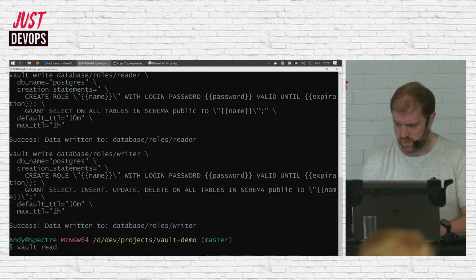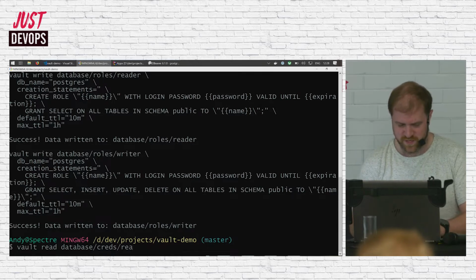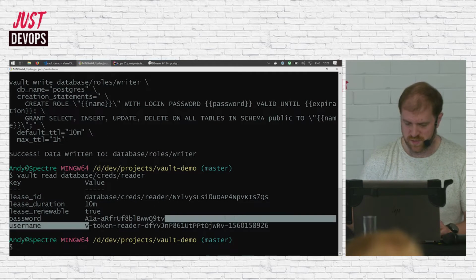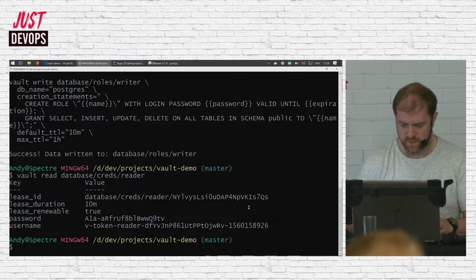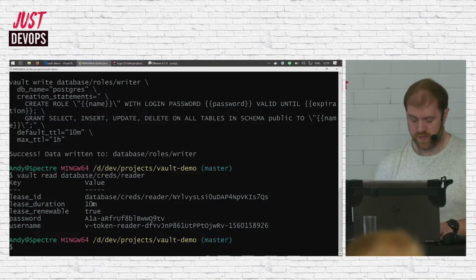So I'm now going to ask Vault to read database/creds. And now I can't read the end of my writing, so I think we're going to generate a reader account. Yes, we have. So Vault here has generated me a username, which is this part. Oh, there you are. No, I can't select all. Oh well. So we've got a username here and a password, and it's got a duration of 10 minutes. So you can only use this connection for 10 minutes.